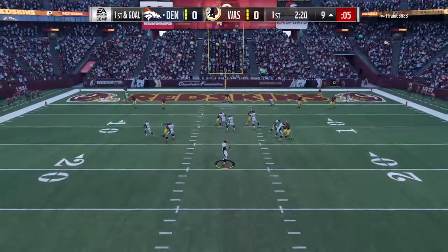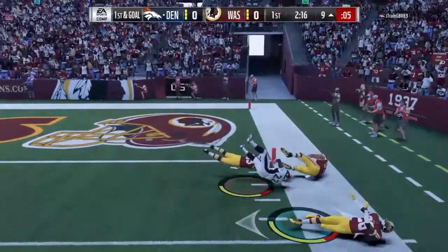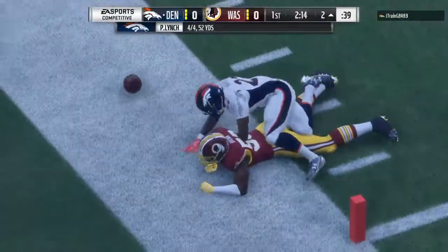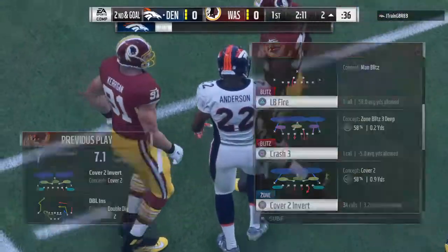From the gun, it's Lynch. He's going to leave this for his running back. It's complete. A gain of 7 that time. Second and goal. I don't think it's a surprise they're throwing the football early.